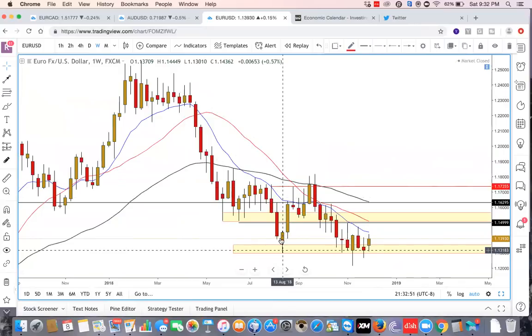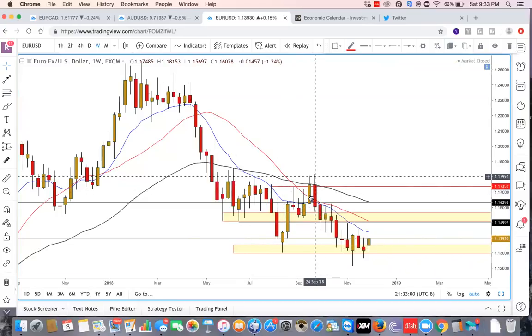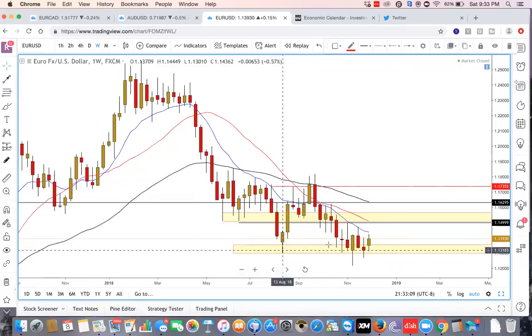2018. From this support in this demand zone where my yellow box is at, price pulled all the way back up towards 117, gave us some type of a tweezer top slash railroads. It's in between those two. And then price shot back all the way down towards that same low from August. And now it's finding support within that same region.